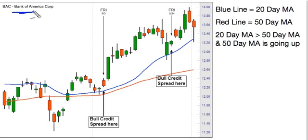This is one of the stocks we found on the weekly options list on the CBOE site. And here is the 20-day moving average in blue and the 50-day moving average in red. And you can see that the 20-day moving average is greater than the 50 at this point, and again at this point. And also the 50-day moving average is going up at this point and again here. So this is the primary requirement that must be met before we look further to consider whether or not to place a credit spread for a particular stock.